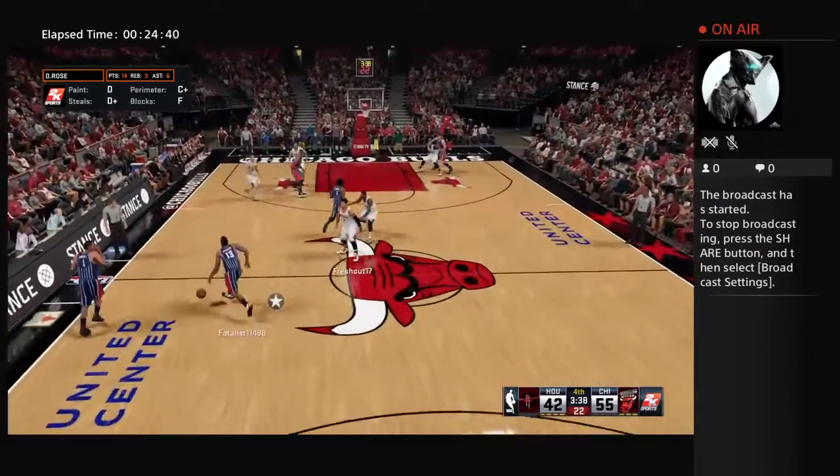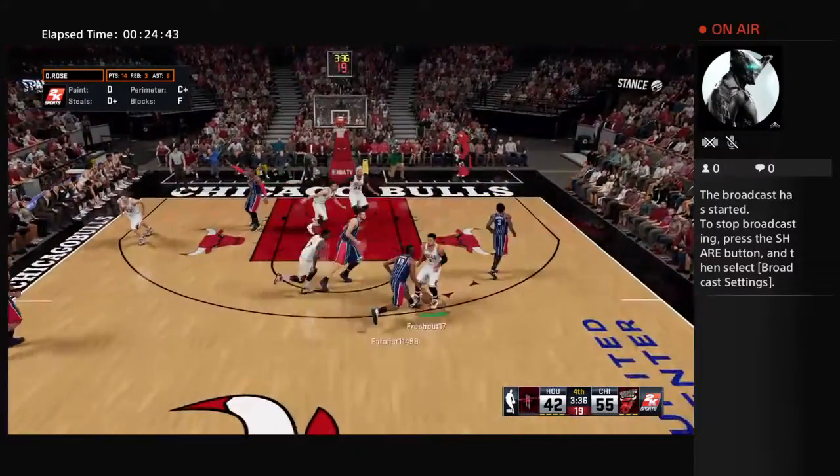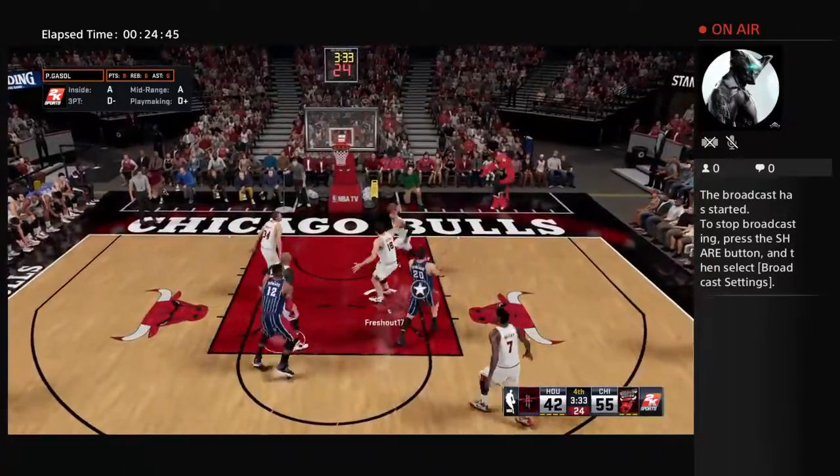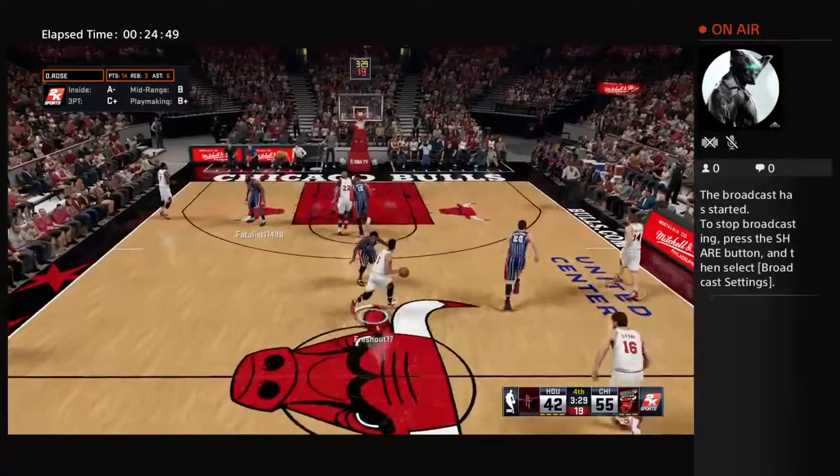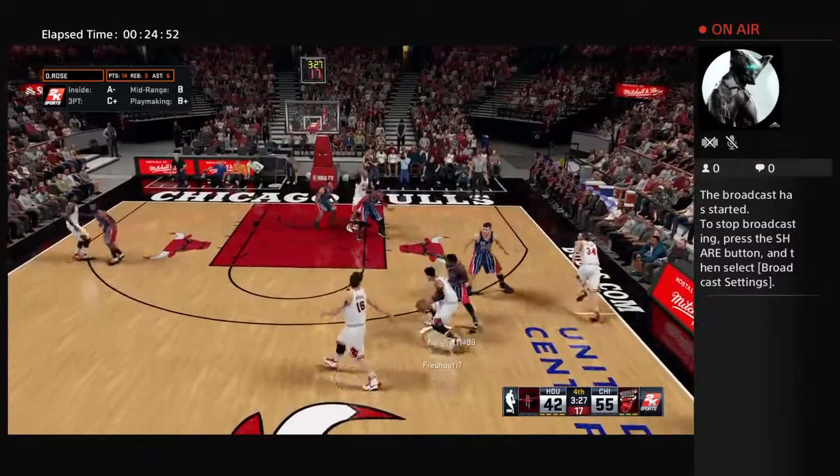Thanks, Doris. Rockets trail by 13. Harden inside the three-point line. And it comes off the front of the rim. And you know what? That's one of those heat checks if he's taking shots like that.